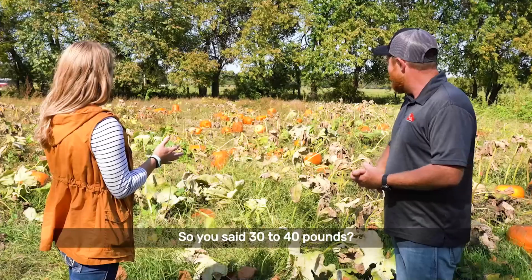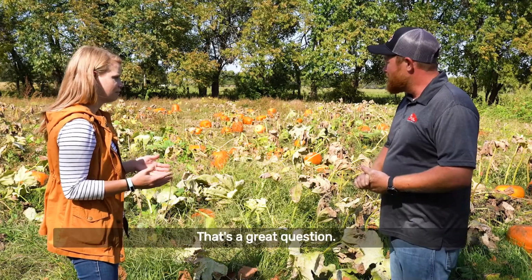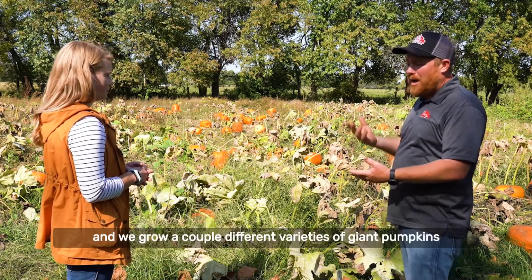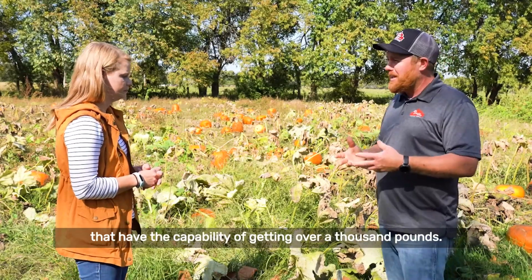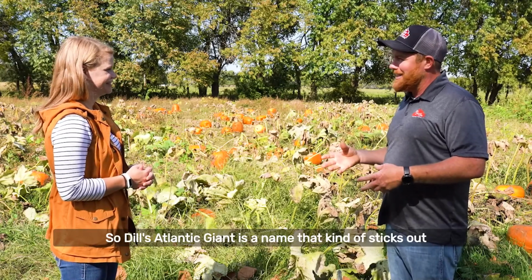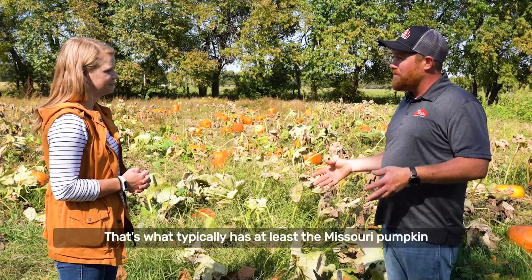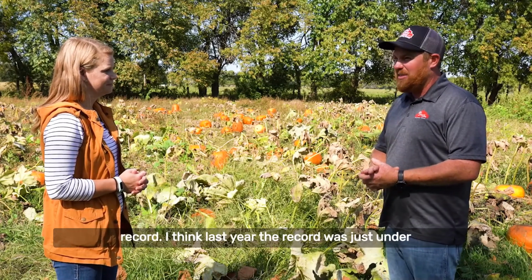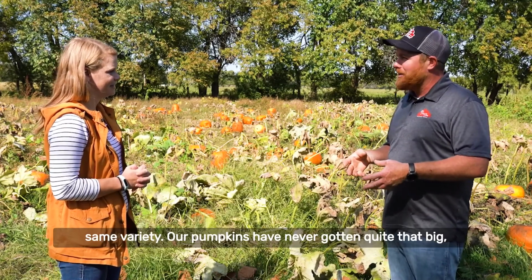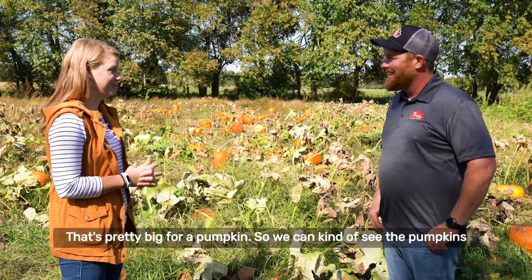So, you said 30 to 40 pounds. What is the biggest pumpkin that you've grown? That's a great question. This has historically been where I have grown my giant pumpkins. And we grow a couple different varieties of giant pumpkins that have the capability of getting over 1,000 pounds. Dill's Atlantic Giant is a name that kind of sticks out in my mind. That's what typically has the Missouri pumpkin record. I think last year the record was just under 2,000 pounds. We grow the same variety. Our pumpkins have never gotten quite that big, but I have grown a 300-pound pumpkin before, so not too shabby. That's pretty big for a pumpkin.